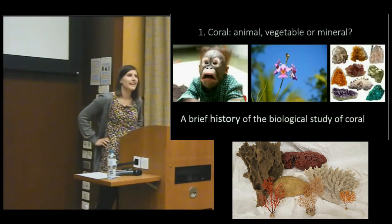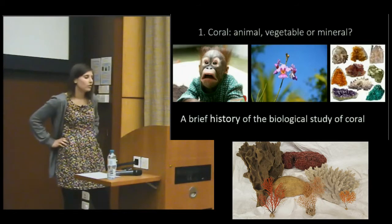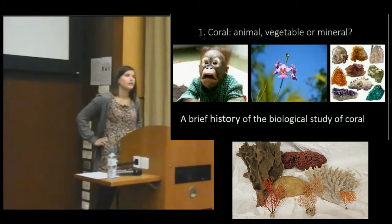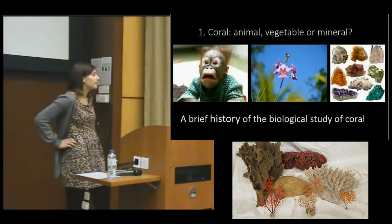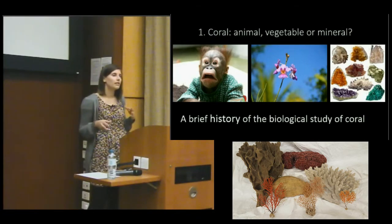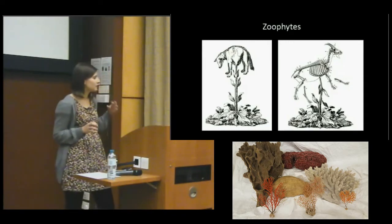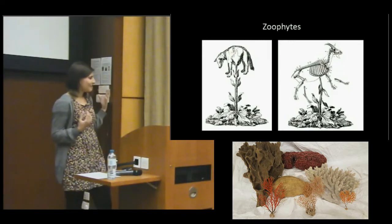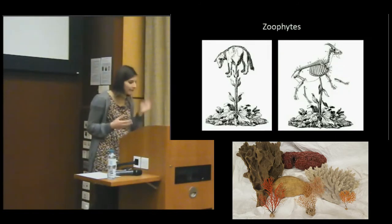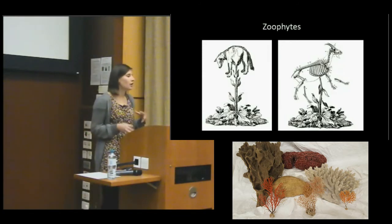For a very long time, naturalists thought that coral was either a mineral or a plant. Aristotle did have a category for animals that resembled plants, or organisms that were in between plant and animal life, and he called these zoophytes. I don't think this is exactly what he had in mind, but it's probable that he put coral in this category. However, until the 18th century, most naturalists thought of coral as either a mineral or a plant.